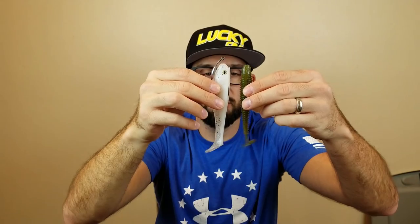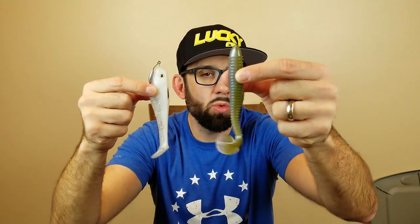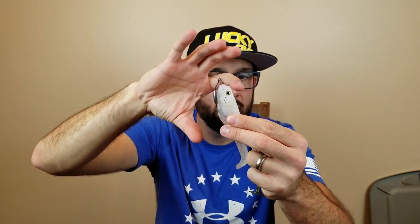So last but not least, what about the profile of these? Well, as I talked about earlier, the Kitech or Rage Swimmer, you can see they're pretty much the same size, 4.75 inches. But when you look at them from the side, it's a whole different look. This is that more longer, skinny baitfish look. This has that nice rounded belly, more reminiscent of a shad, and I think even better at imitating a bluegill. It's got a little bit more of that horizontal, girthy, tall action to it.